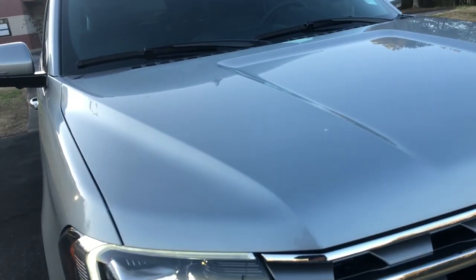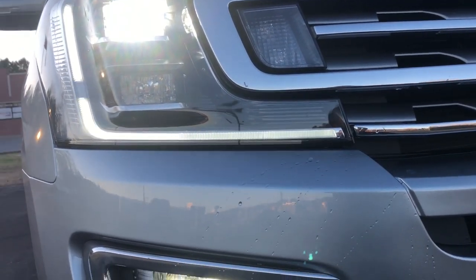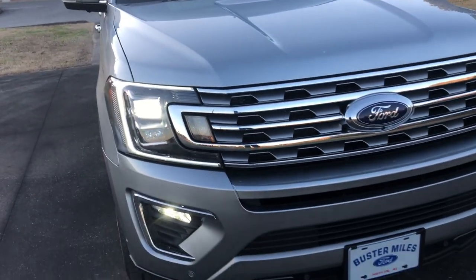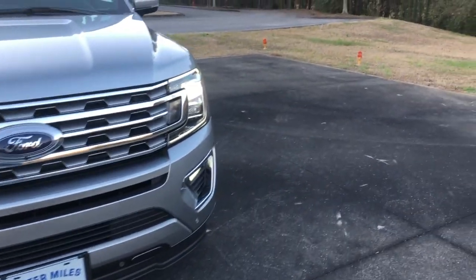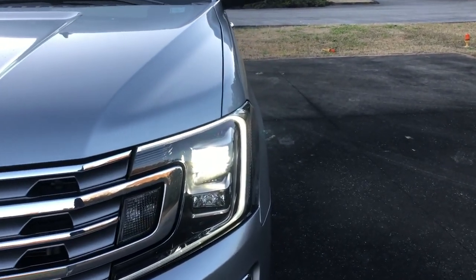And that's just one of the things Ford puts on there for efficiency. When you've got something this big, anytime you've got a motor that's got almost 500 horsepower, you're going to be guzzling gas. So Ford does things like that to get that gas mileage up a little bit higher.